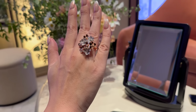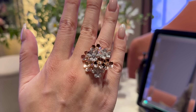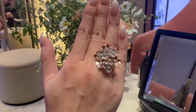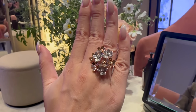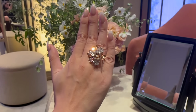They should do that. And then a close-up for another new release, which is the Frivole 8-flower bouquet ring. This is definitely a statement piece, in the rose gold and the white gold pave. What do you think of this one? A bit too much for me. What do you think? I tend to agree. I think it's a little bit too much on your finger. I like the in-between the finger one, and it's a lot more wearable.